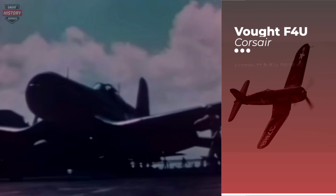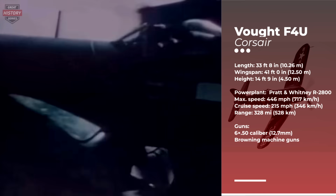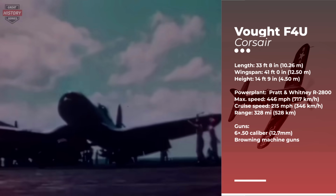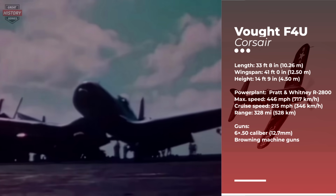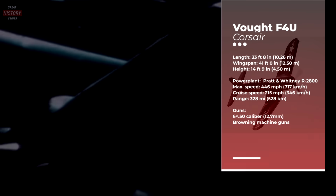The F4U Corsair was a legendary carrier-based fighter aircraft used by the United States Navy and Marine Corps during World War II. It was one of the most formidable and distinctive fighter planes of its time. Known for its exceptional performance, durability, and distinctive gull-wing design, the Corsair earned a reputation as one of the most successful and fearsome naval fighters of the war.